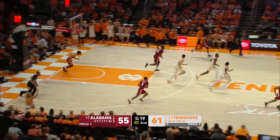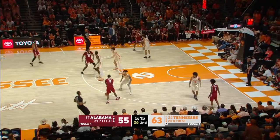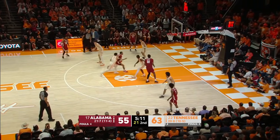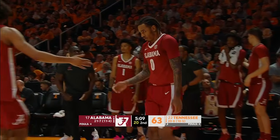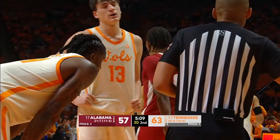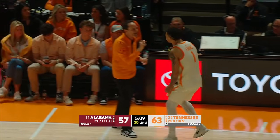Hung in the air, got it to go, and the lead goes back to 8. Here comes Philon the other way. LeBaron playing off the screen from Sherrill. Gets inside the lane, gets to the rim, off the window, count it, and he's fouled. LeBaron Philon Jr. trying to put the Tide on his back right here. He's got us to within 6, trying to get it to 5 with 5 minutes, 9 seconds remaining.